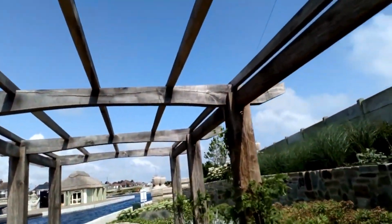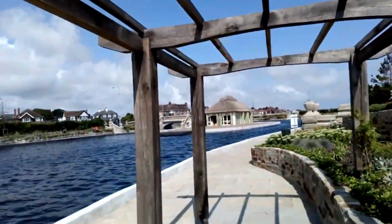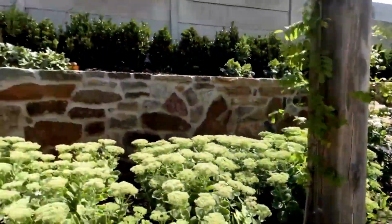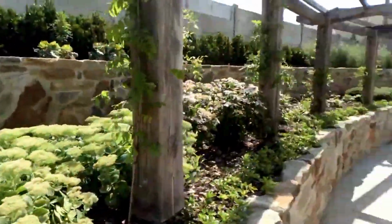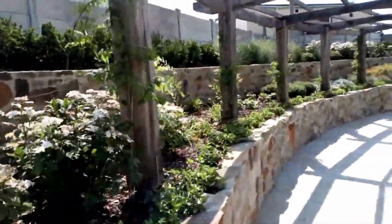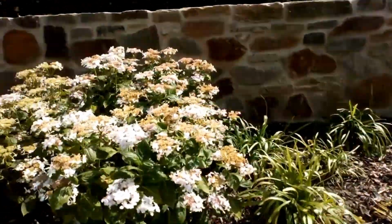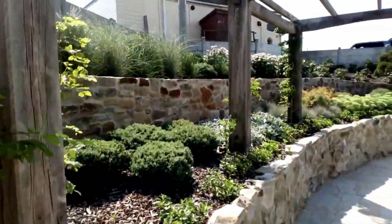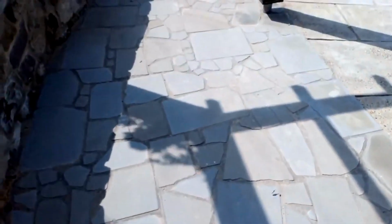Here's a little shelter as well. I think it's called a pergola, I think. Yeah, this is a nice wooden pergola in here. This is where all the plants are. Look, more plants over here. Absolutely lovely, these plants. Really good. They've even done the pavements up here as well, which looks really good.